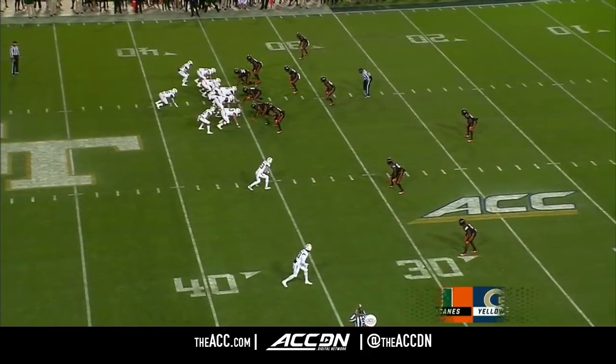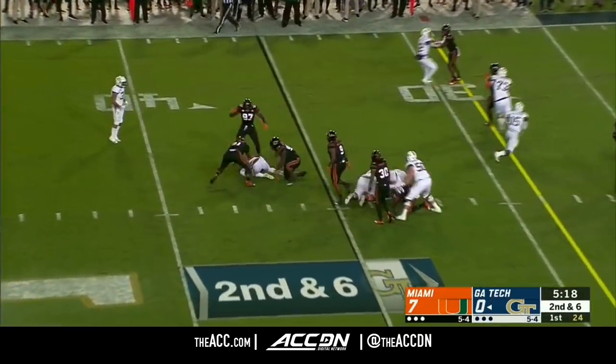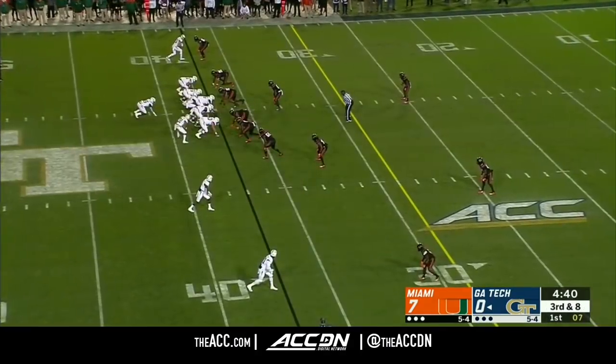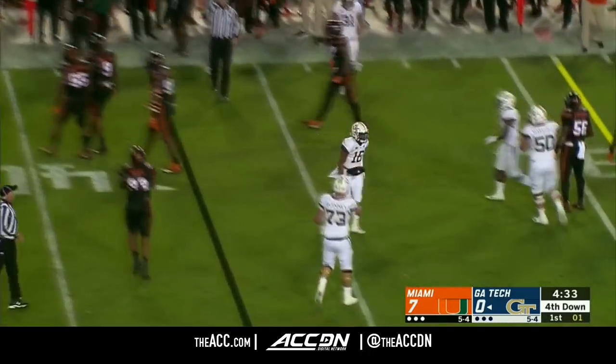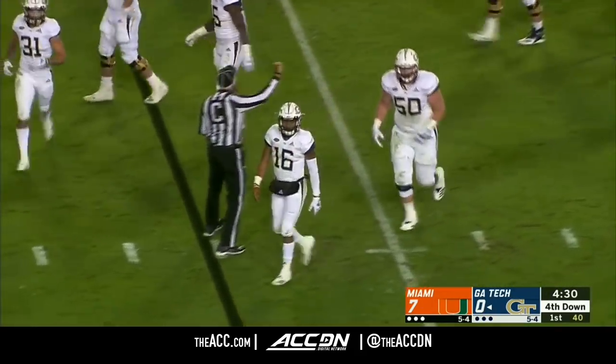Very well represented here tonight. As Georgia Tech goes back to work, and Marshall is spun down. It's going to be third down and fairly long. Marshall cuts it up, and he is down. Gerald Willis, number 9. He is so active on that Miami defensive front.